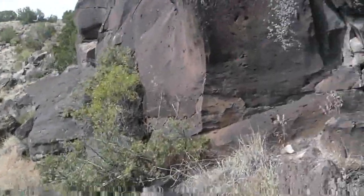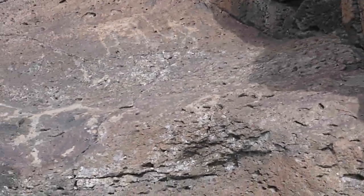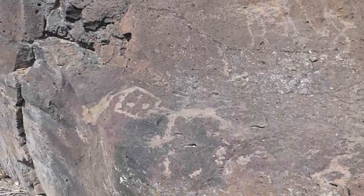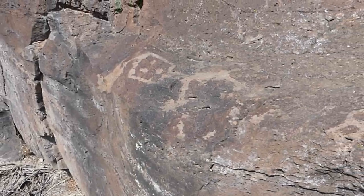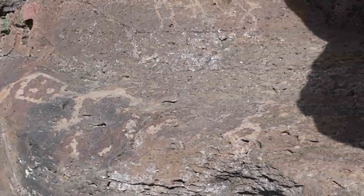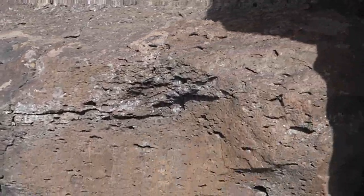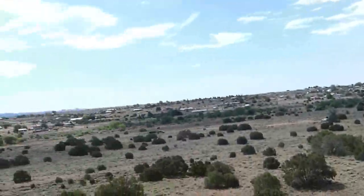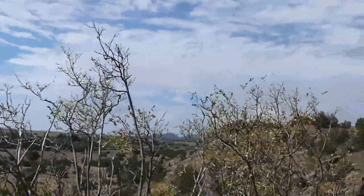Oh, this is interesting. Look here. These inscriptions, kind of carved out on a flat spot. Looks like some kind of god or spirit. Sometimes these inscriptions on the rocks, they're so faint you can only see them at certain times of the day.